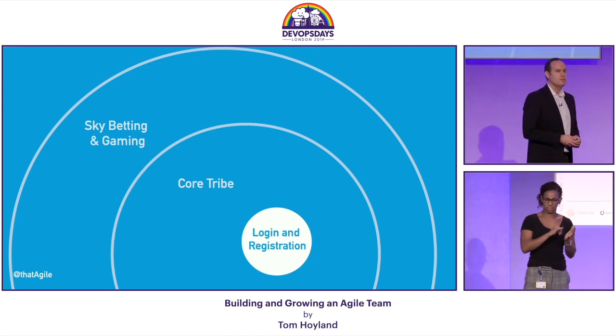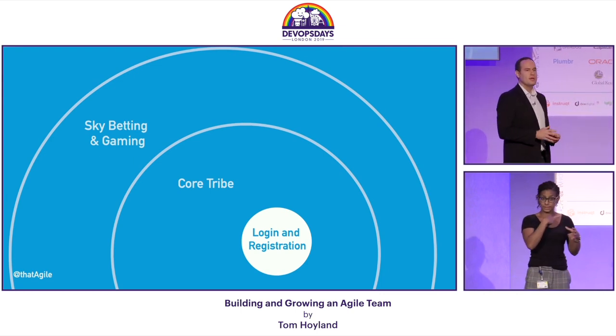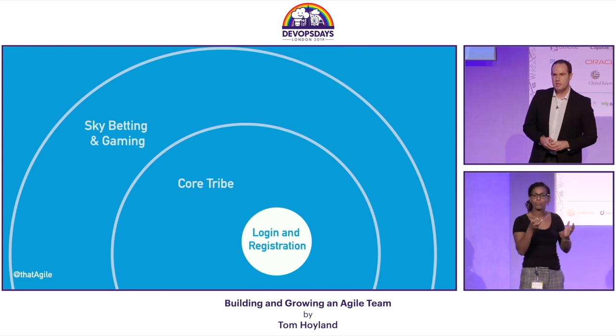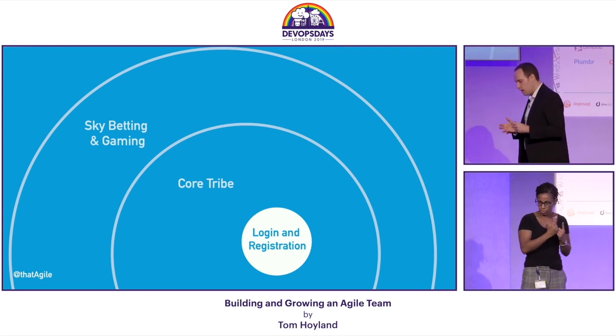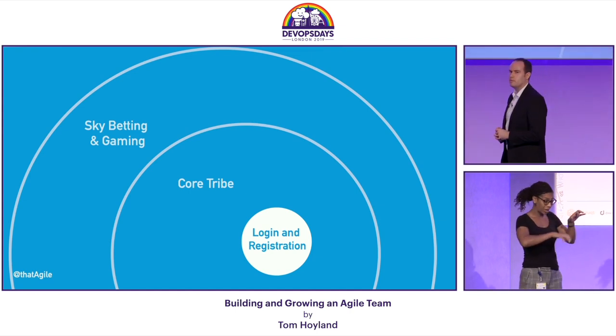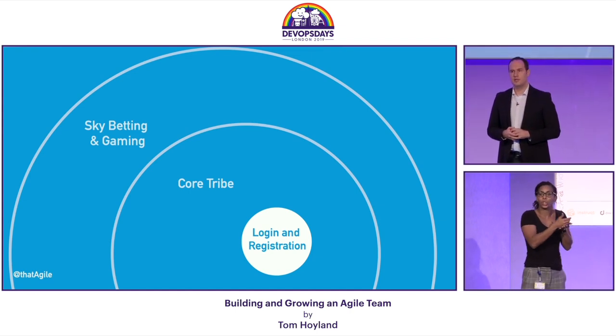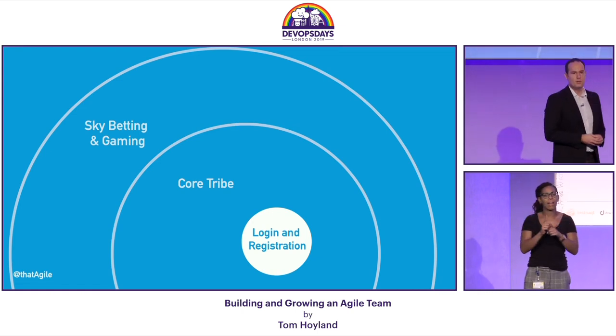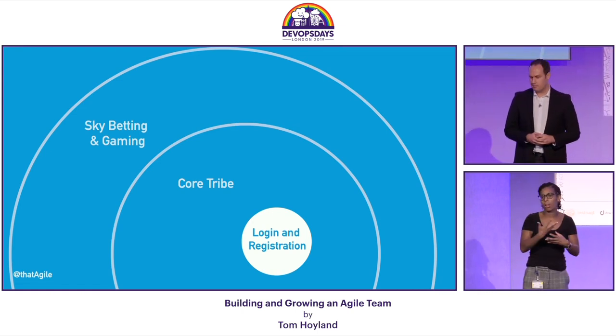Now, this was charged with two responsibilities. The first one, to enable all of our customers to be able to register safely across all of our products. And the second one, to enable our customers to be able to log in safely and securely, even during the highest throughput days of the year. Days like Grand National, the Cheltenham Festival, and on Boxing Day, where we see some absolutely monumental traffic volumes.